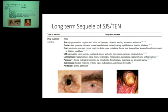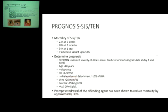So SJS/TEN can have long-standing devastating sequelae. It's not only on the skin, but also organs like the eye, genitourinary tract, and GI tract due to adhesions and scarring, and it can cause chronic lung disease. And one should not forget the psychiatric complications, which include anxiety, depression, and even PTSD.